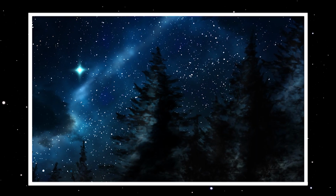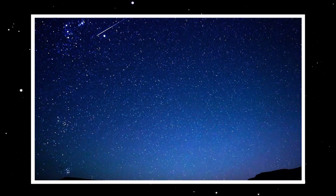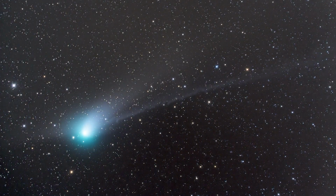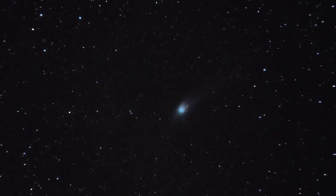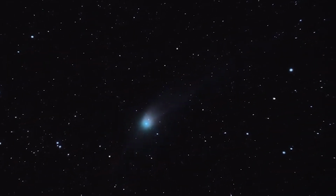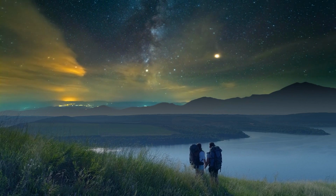The best time to observe C2022 E3 will be in the weeks leading up to and following its closest approach on February 1st. The comet will be located in the constellation Aquila and will be most visible in the hours just before dawn or just after sunset. Check local weather forecasts and try to find a location with minimal light pollution for the best viewing experience.